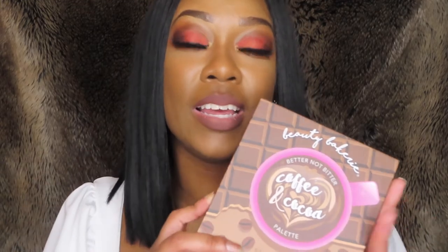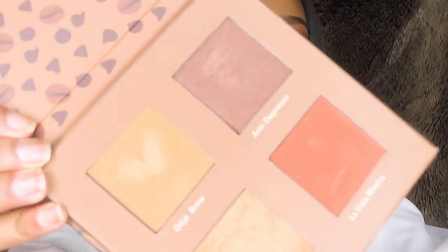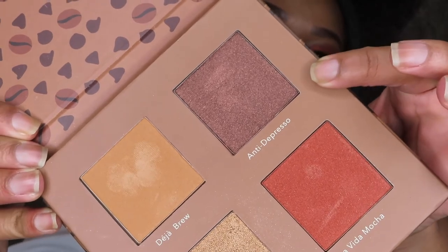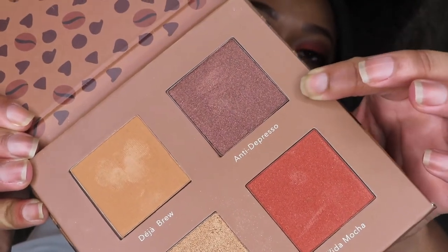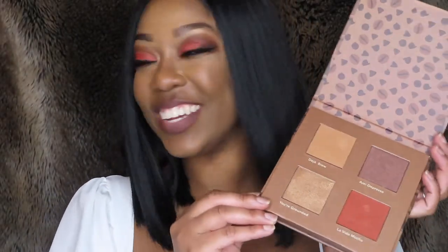And then the last thing, two things actually, but they're both the same thing on my favorites list, is this Beauty Bakery coffee and cocoa palette. And it is my highlight palette. Look at these highlights. This color right here, I've been using it a lot on my cheeks, and that's what I have on my cheeks now. It's called Antidepresso. Isn't it cute?